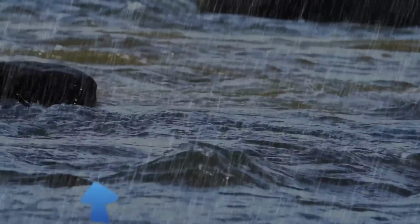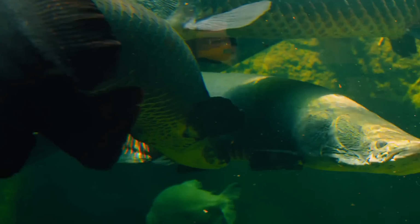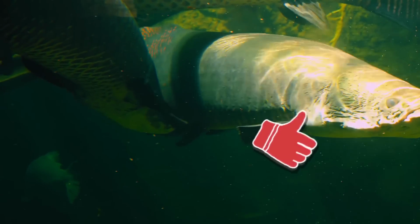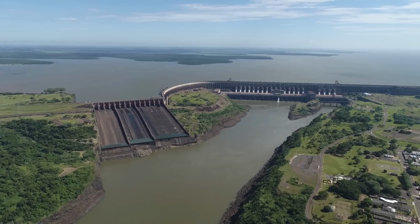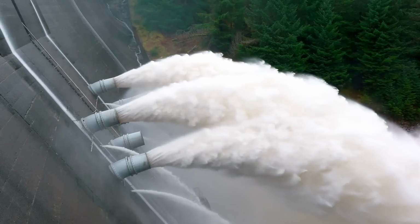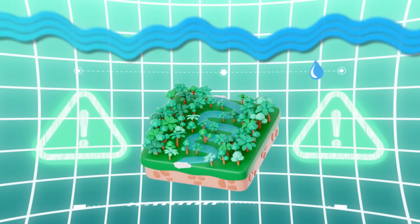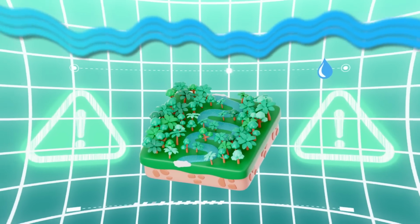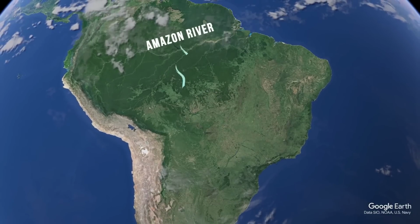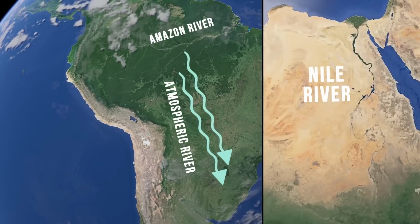Additionally, it replenishes local rivers, keeping the water flow steady and supporting aquatic life. Moreover, the water collected by these rivers is channeled into dam reservoirs, providing a reliable source of energy for the nation. The amount of water carried by the airborne rivers may match or even surpass the enormity of the Amazon's flow. Thus, when we unite the conventional Amazon River with its aerial counterpart, it becomes significantly larger than the Nile.